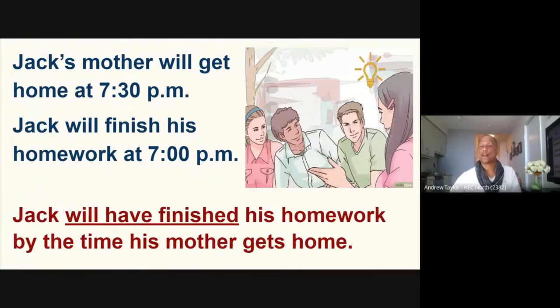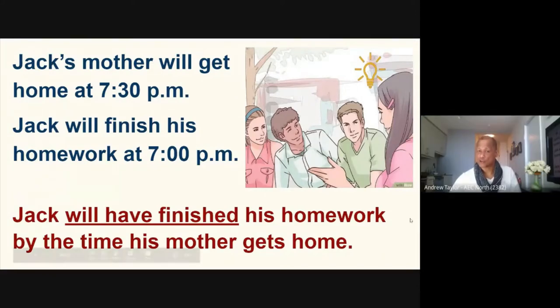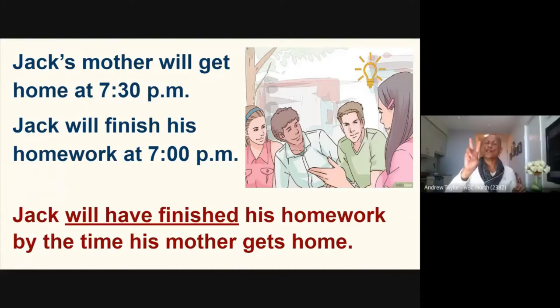Now at 7:30 p.m., okay, Jack will have finished his homework by the time his mother gets home. Yeah. Has the mother gotten home, Hadia? Not yet. So you know that the future perfect tense means two situations will be finished in the future, but one of them will finish first. Rafael, the one that will finish first will be the future perfect. And the one that will finish second will be simple present. And then you connect them together using before, when, or by the time. You got it? Yeah. Okay, now let's go to the second one.